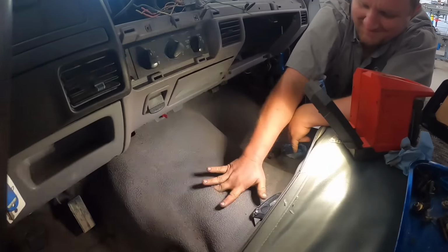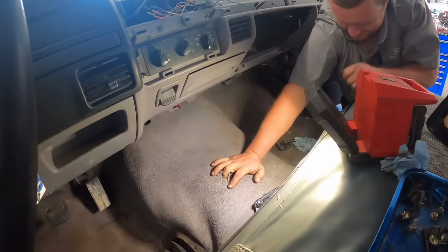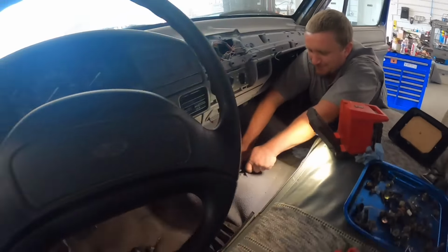All right, we're going to find that hole and get the vinyl trimmed out, and then hopefully cut a hole in there, and there's a point of no return. We could just put a floor mat over it, I guess. CNC mud flap. That's right.